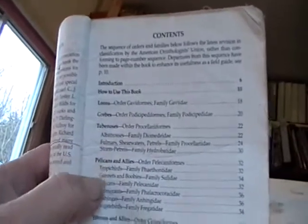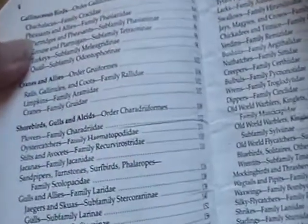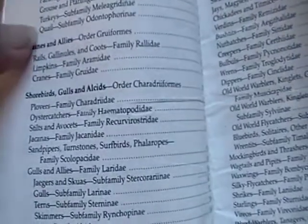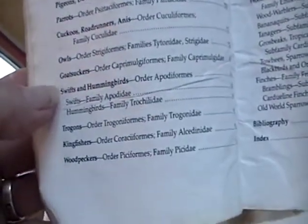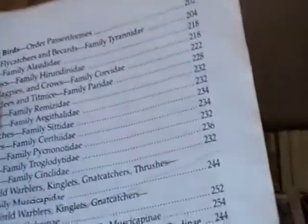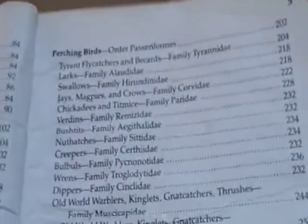The loons, and then the grebes, the tube noses, the pelicans, the herons, flamingos, waterfowl, vultures, hawks, and falcons. This is the order. All bird books have the same order. Don't forget that. Galliform birds, whatever that means, that's turkeys and quail and pheasants. Cranes and allies, shorebirds, gulls, alcids, pigeons and doves, parrots, cuckoos, owls, goatsuckers, whatever they are, swifts and hummingbirds, trogons, kingfishers, woodpeckers. Perching birds, which includes all kinds of birds.